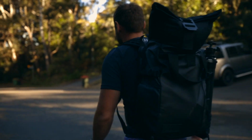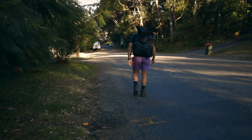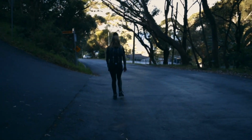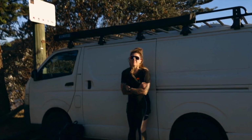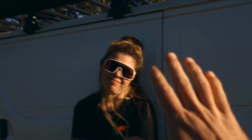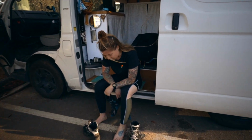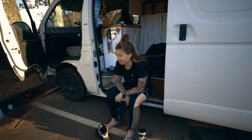You can see here on my face that I'm in a lot of pain. I had a lot of blisters on my feet from the new boots that I bought a couple of weeks ago, and Madison was no better than me. And this is her as I got to the van, and you can tell that she was not feeling too well either. She took her boots off straight away. She had blisters everywhere. She was looking for the band-aids, but all in all it was such an amazing hike.